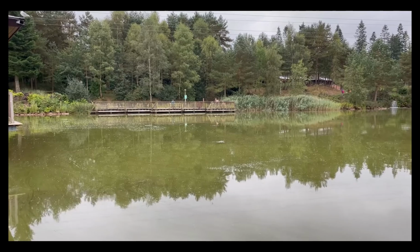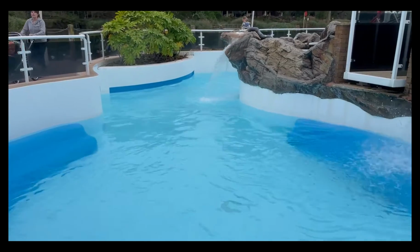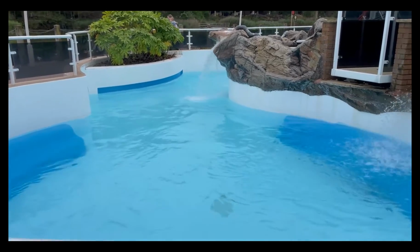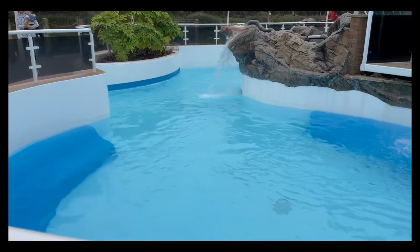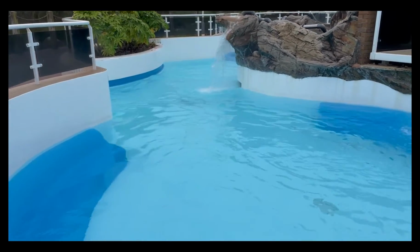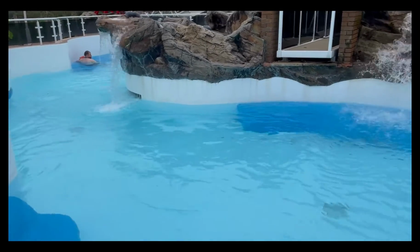It's pretty fast, it's not too fast, and it's nice and relaxing, and you go from side to side. The first bit of it isn't exactly relaxing because you obviously go pretty fast on that bit, but I'd say it's a really great experience winding through the trees, and it's obviously not suitable for those with back issues.